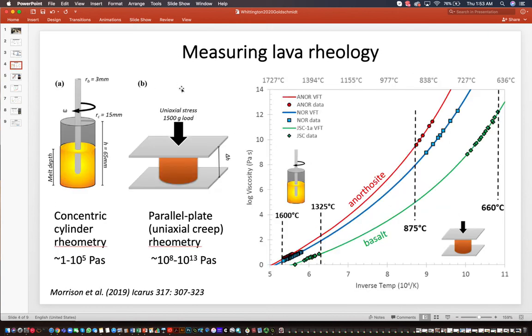Measuring lava rheology. Melt rheology can be studied by a number of methods, but two of the most popular for lavas are concentric cylinder and the parallel plate or uniaxial creep technique. Viscosity is the ratio of the applied stress or torque to the resulting strain rate with units of Pascal seconds. Viscosity for a given melt can vary by many orders of magnitude as a function of temperature. Each measurement technique typically spans a range of a few log units, which leaves a gap in the middle as seen in the diagram on the right. In this case, the gap is mostly to do with the range where silicate melts crystallize during the measurement, but we can interpolate between the two sets of measurements on the liquid, one at high temperature, one at low temperature.